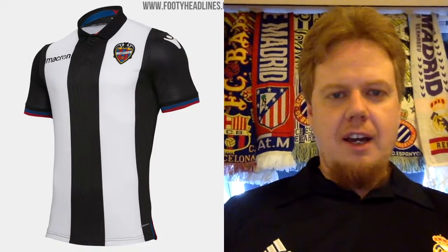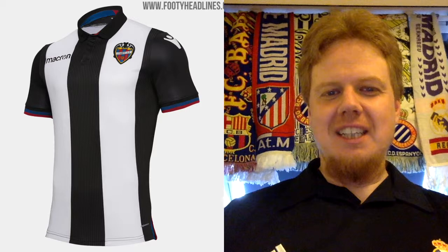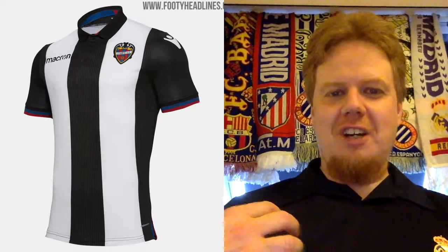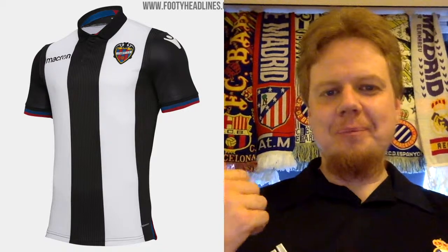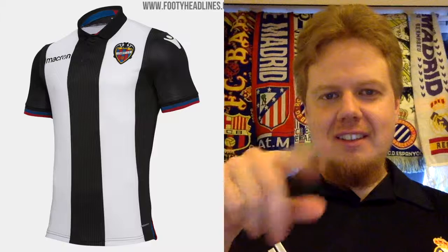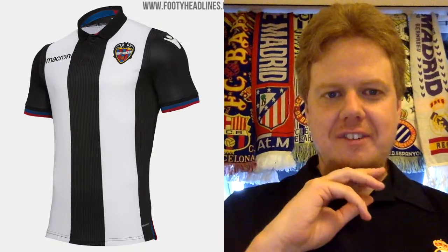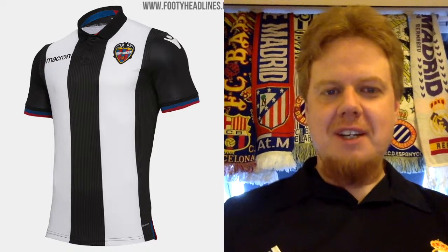Wonderful. The away kit does the same thing in black and white. Oh, they are teasing me. If this was thinner stripes, like my favorite team usually wears, LASK, that would be even better. And I think the black and white, you know, Levante is from the Valencia region, so that's local colors there. I mean, Valencia is wearing white and black.